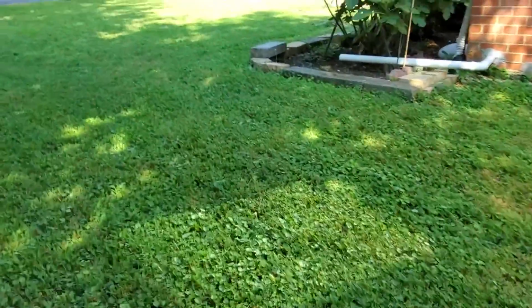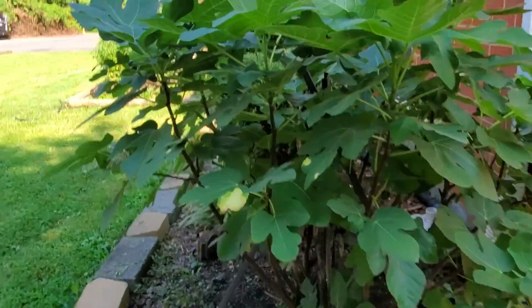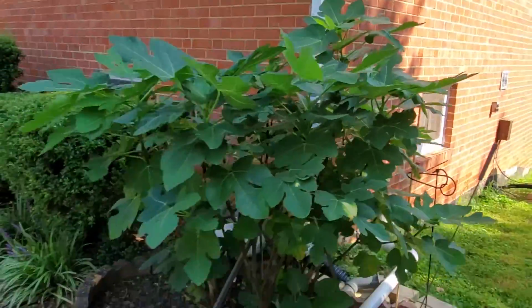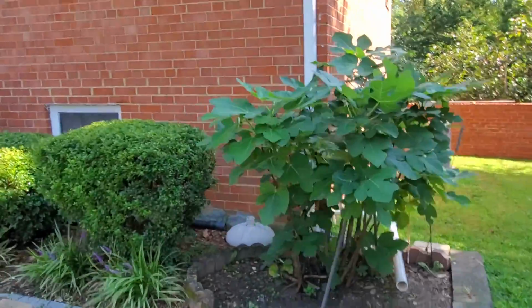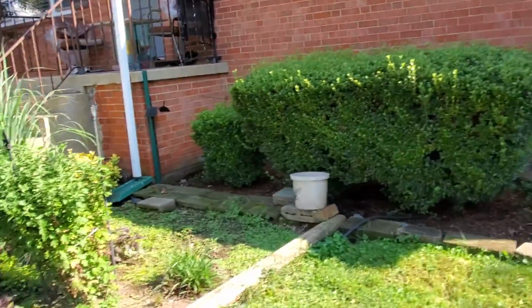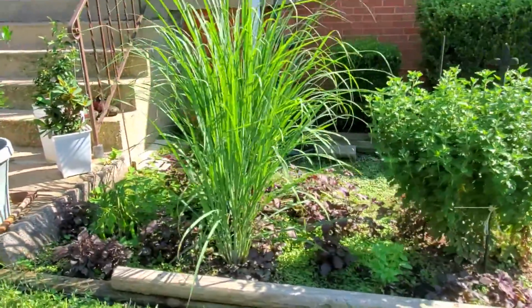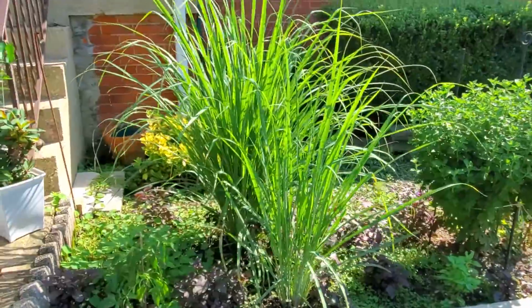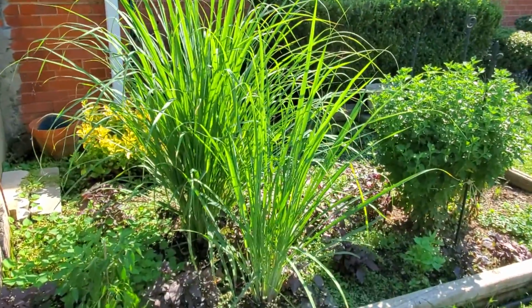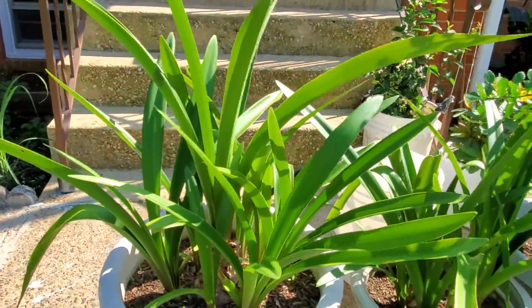Oh wow. I guess Asians love to grow fruit and vegetables around their house, which is very sustainable, kind of like farmers. Grow your own food. It's very good for the environment. So wow, very nice.